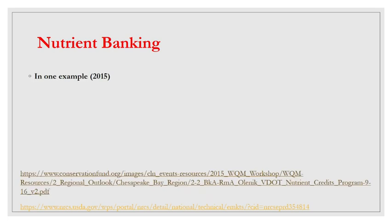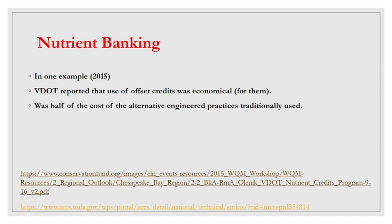So in one example, and this is from 2015, I found this one from VDOT, the Virginia Department of Transportation, and they reported that the use of offset credits was very economical for them, that they were saving taxpayers a huge amount of money by being able to use credits. In fact, it was half of the cost of the alternative engineered practices that they traditionally use. So in other words, rather than trying to mitigate themselves, they could buy credits and cut the cost in half. So that seems like a really good thing because somebody else more economically can restore the environment. So again, we're not talking about a net loss of environmental practices and protection. It's just being done somewhere else.